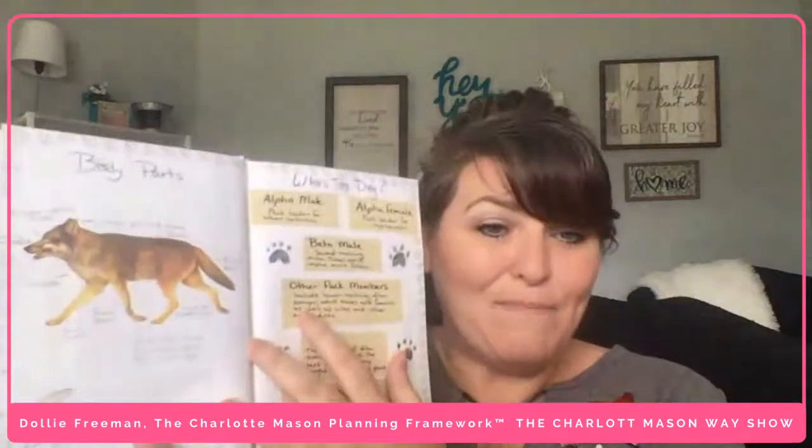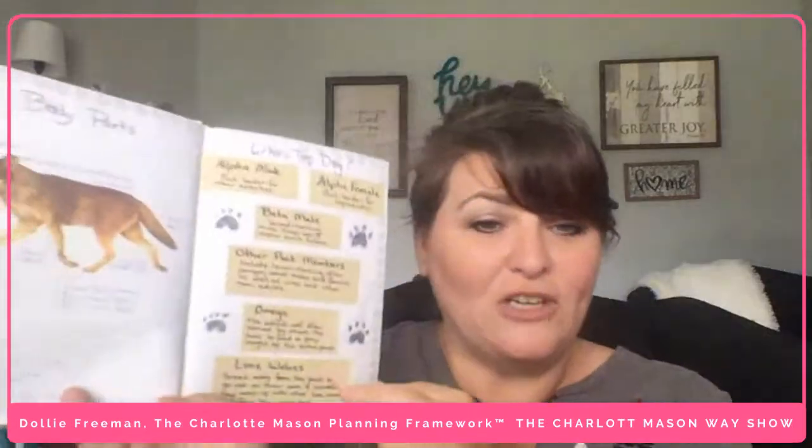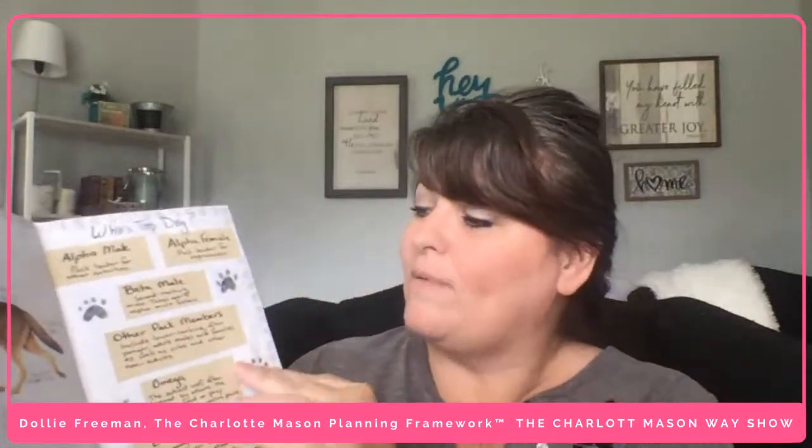So then the body parts. So now you're getting into biology. So labeling the body parts, talking about the different fangs. And then she actually talked about the alpha and how the dogs work with each other. So she brought in some of her own topics based on her nature study.